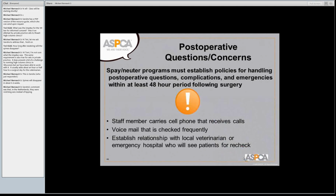Very important for spay neuter programs is that we establish some sort of policy for handling post-operative questions, complications, and emergencies, at least within 48 hours following the surgery. And that can be done in a whole bunch of different ways. Staff members can carry cell phones that receive calls and triage those cases.